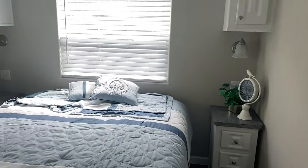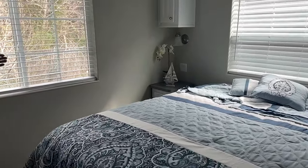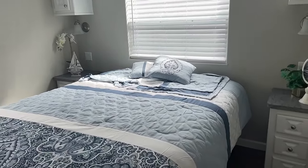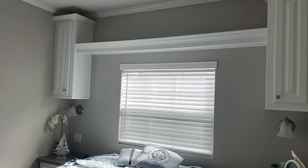Those are not secured, so you can do whatever you want. Move them closer to your bed, move them far apart. Why do they do that? Because you might want a big, huge bed, or you might want a little tiny bed. Or you might not even want them in here. Do what you want with them.